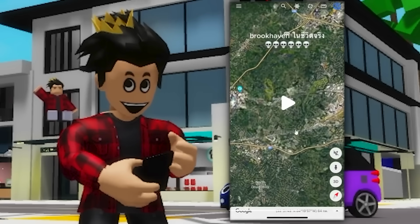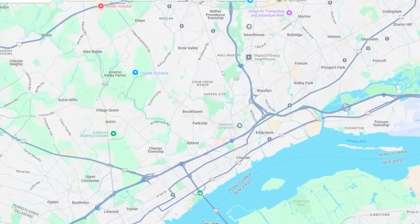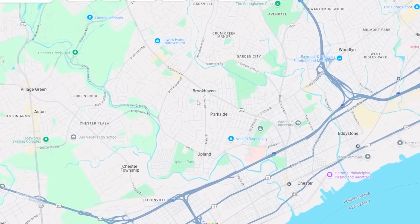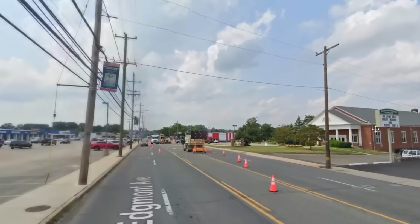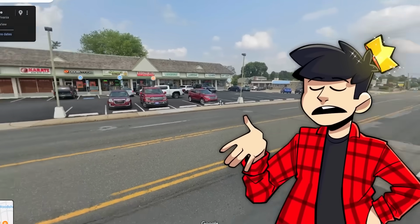It's the exact same name. I opened Google Maps myself and found that exact same city right over here. Let me send the little street view guy there to see what it looks like. Can we find anything of interest in this place? If I'm being honest, it doesn't look like the game at all.